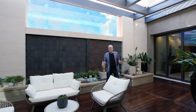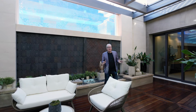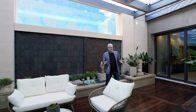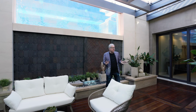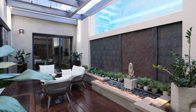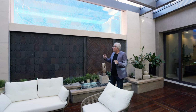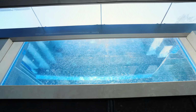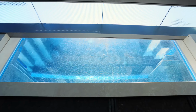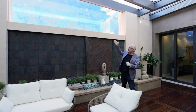So this is probably the coolest room in the entire home. Actually, I'd be hard pressed to say. There's a lot of close seconds and thirds, but this room is exceptional. It's an indoor-outdoor atrium. We're located underneath that glass deck from above. I told you I would be showing you this. Also is this glass window that looks into the pool. I've never seen anything quite like that before, so quite a unique feature.